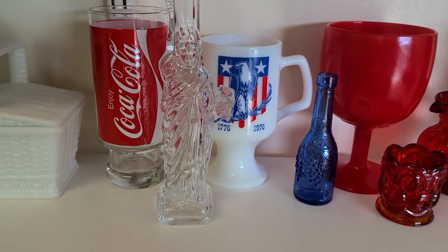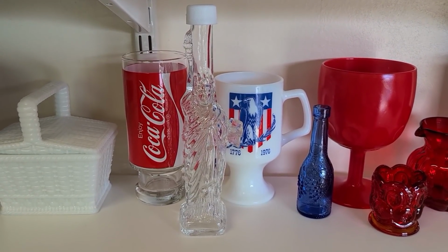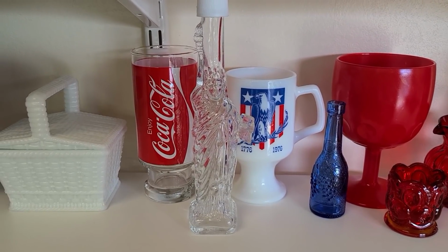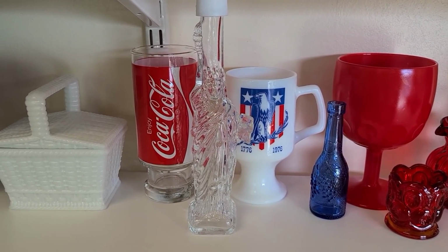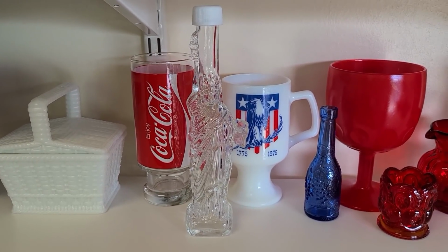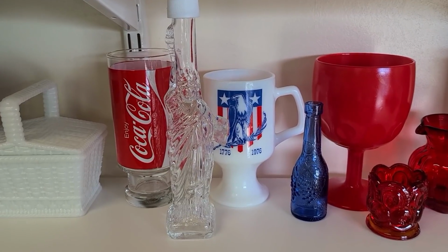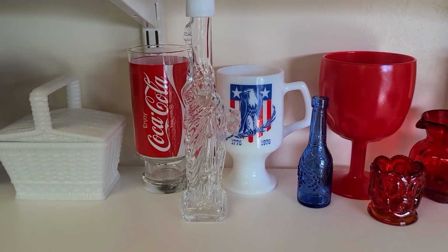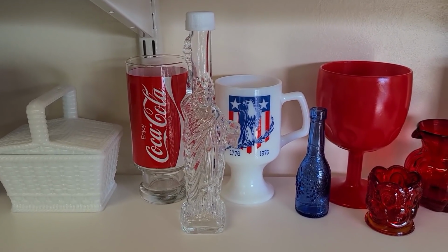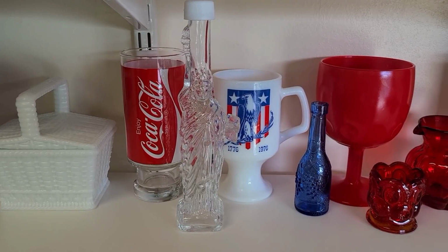And this bottle, it was surprising to find that. It just has a simple white cap on it, but I looked it up, and of course it is the Statue of Liberty, but I think syrup came in it. And I don't know how old it is either, if they're still making something like that or not. I saw a lot of different ones that were maybe slightly different in size.